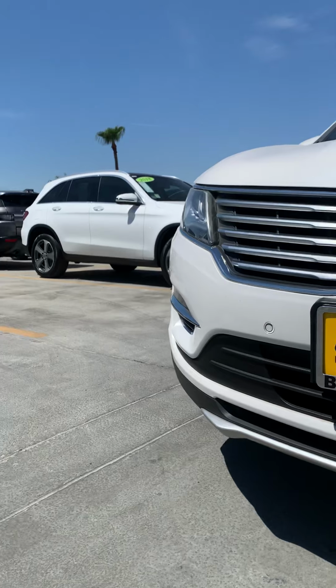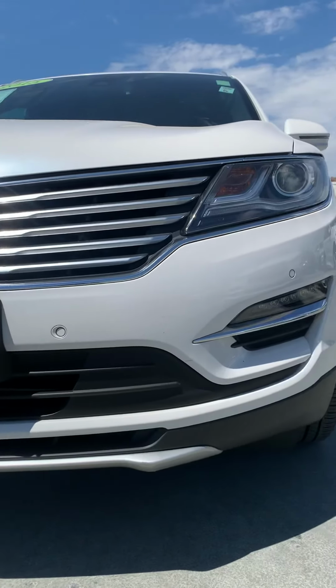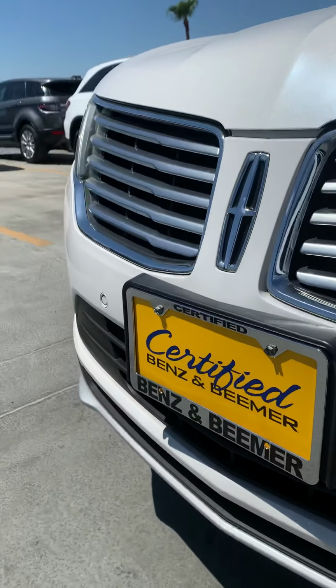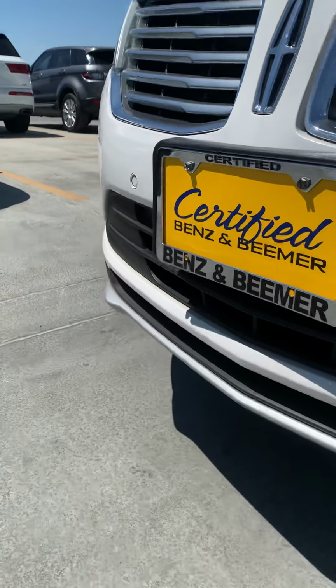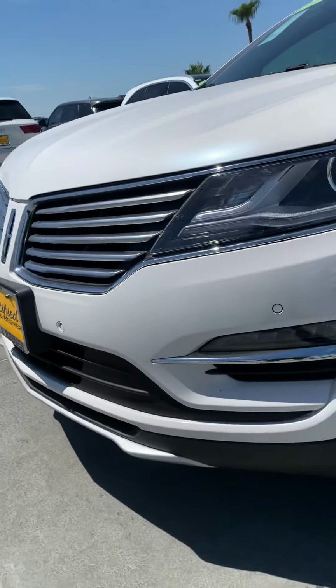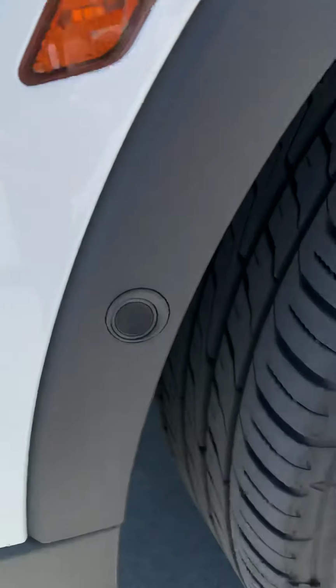So long ago that I had to do a whole new one. The other one got deleted. This thing is super clean. It's gonna be very, very fun. Tires are like brand new.